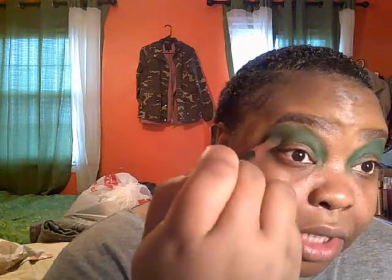I just really want to use it in the end. I'm contemplating if I want to do a quad crease today, because a quad crease is a lot of work. I know it doesn't seem like a lot of work, but a quad crease is a lot of work. I have to practice a lot to get it, just like my eyebrows. I had to practice a lot to get my eyebrows to what they are today, and they're still not perfect. It's still not all that.